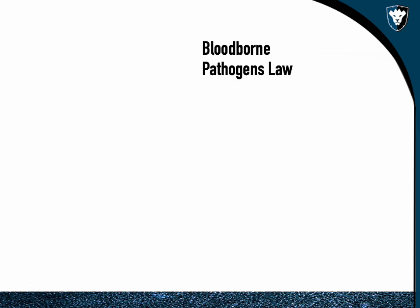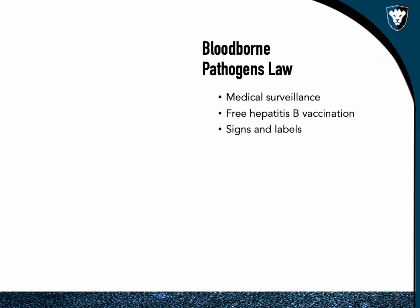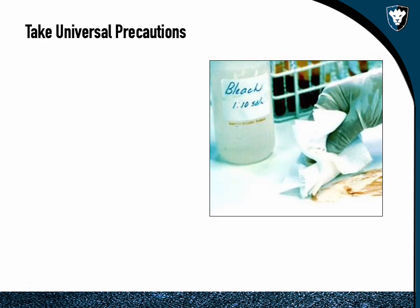We have bloodborne pathogen law. So we have medical surveillance, free hepatitis B vaccinations that your employer has to give to you if you request. We have different signs and labels we'll set up as well. And we have other equipment and procedures that your company might have or that OSHA requires.